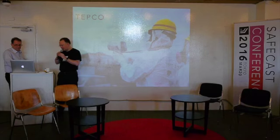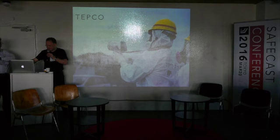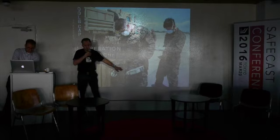TEPCO was very quick to go out and walk around with Geiger counters. We saw it on television. They were measuring the air here. As you can see, a very manual process. This is the US military measuring in Japan. You can see they're using a clipboard, one guy with a clipboard and one guy with a Geiger counter. Actually, the model looks very similar to the one in the 1940s, if you look carefully. So, very manual operation.